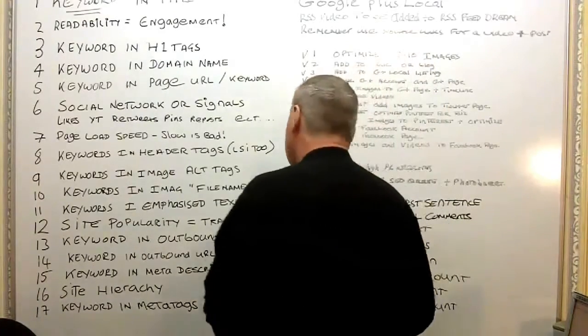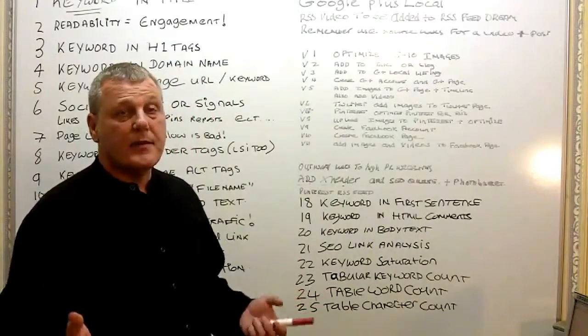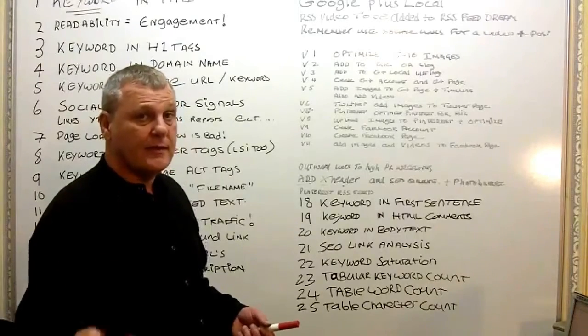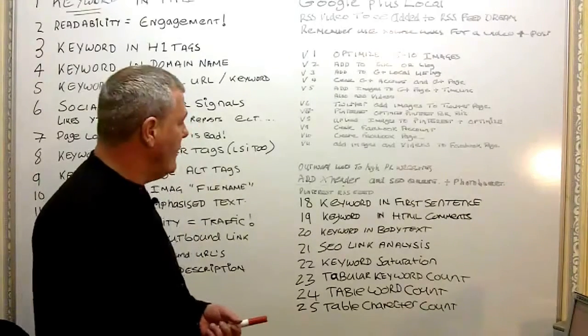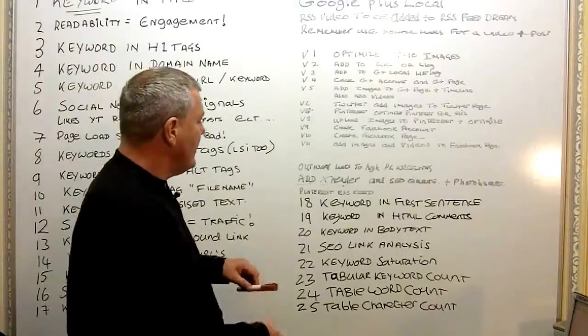Keyword in meta tags, yeah, that's very important. I've often told you recently that Google doesn't actually look at keywords, but what it does is it adds to the page relevancy. Google doesn't take a lot of notice, but that doesn't mean that Ping doesn't, and it doesn't mean that Yahoo doesn't, or all the other search engines. Okay, so they're still important. At least they'll add to the relevancy of the page.